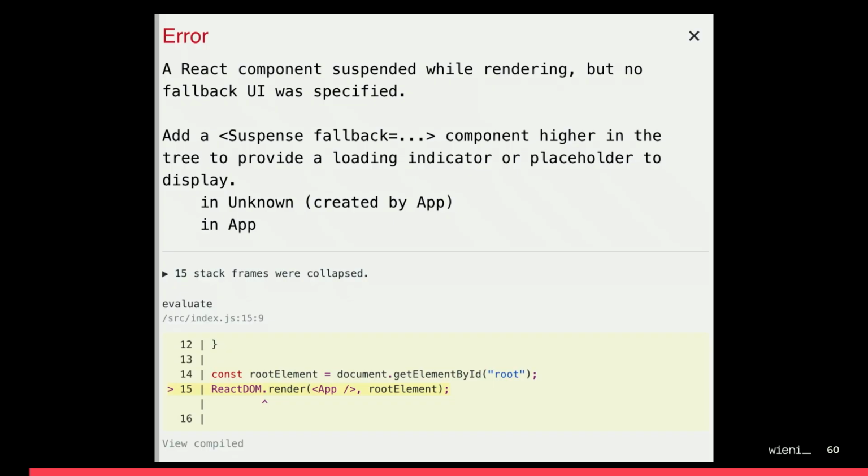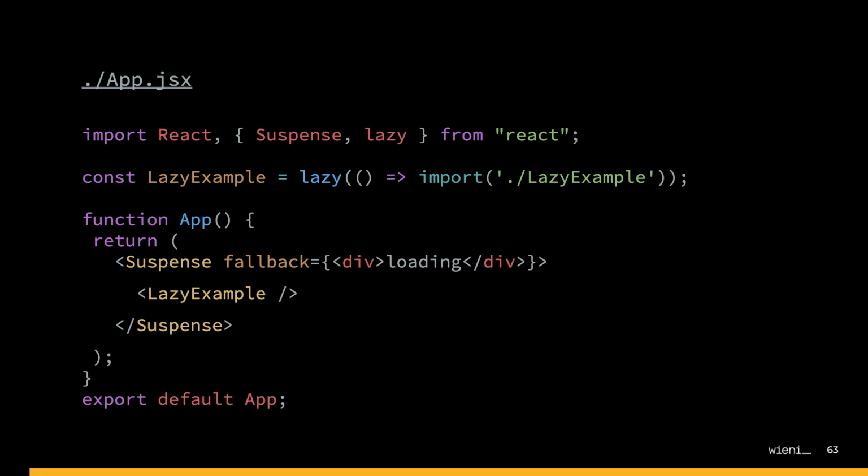But if we try to run this, React says, hey, I have to lazy load something, but I don't know what to do in the meantime. So that is why when using lazy, you're also going to use a Suspense component. The Suspense component is used to show a loading indicator. So in your app, to fix the error, we wrap our dynamic import, or our lazy import, with a Suspense. And now everything will work. And while the module is loading, we show our fallback, which in this case is just a div that says loading.